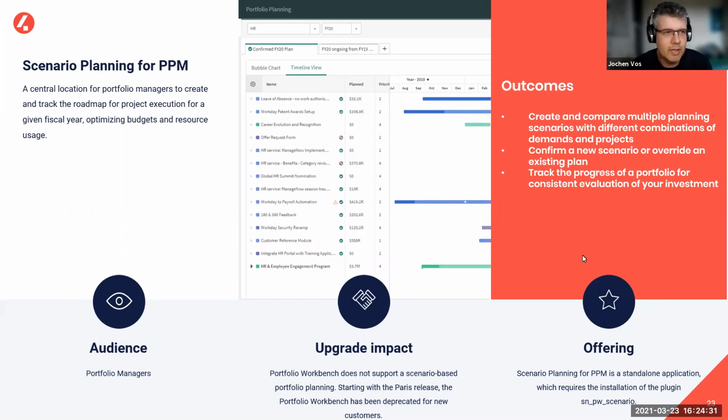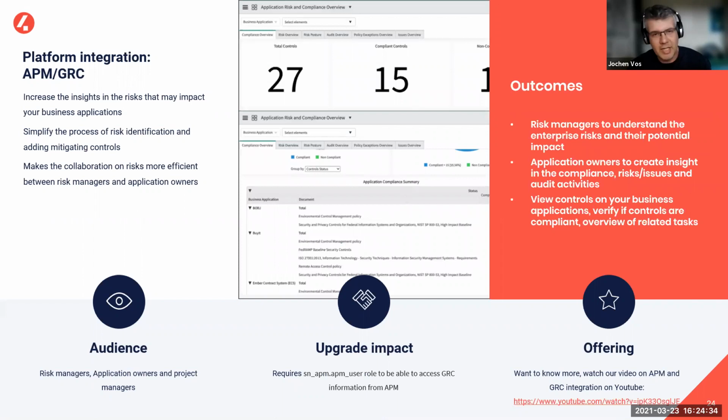Then the second one I want to highlight is the integration possibilities. Also in Quebec, the possibilities to collaborate across different functions and departments is extended. We also see possibilities to sync integrations, for example with MSP, with Teams and Slack. What I would like to highlight here is the internal integration with risk and compliance for APM. I think this integration will increase the visibility as well as the collaboration between the risk function and application owners within organizations.